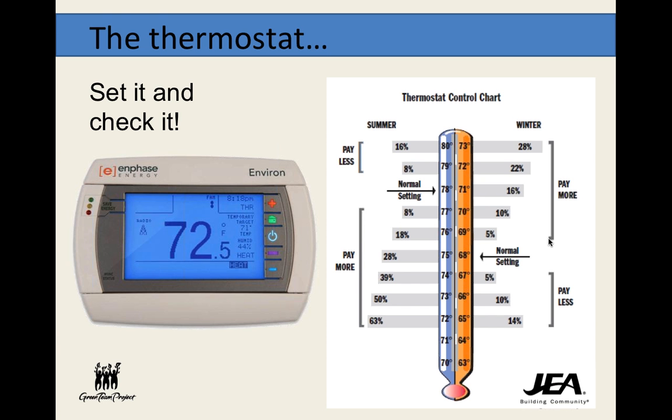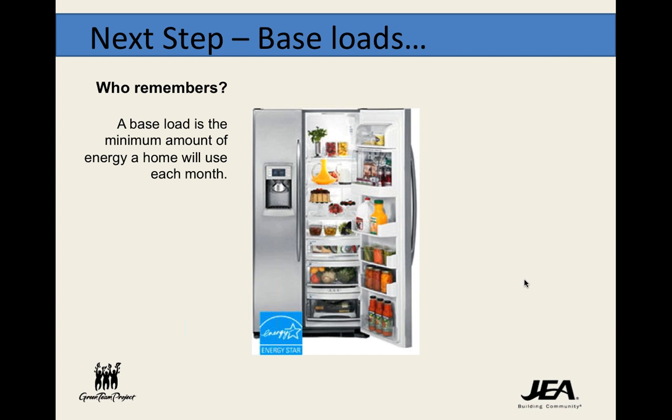And then the thermostat. I don't know about you guys, but I've definitely had some thermostat wars in my family. The baseline temperature setting JEA recommends is 78 in the summer, and 68 in the winter. You can definitely see that as you make it warmer or cooler, you save or pay about 5% per degree. And I don't know about you guys, but 78 degrees in the summer, do you not know that we live in Florida and it is hot?